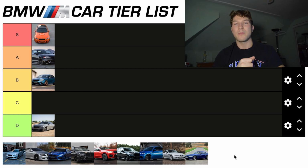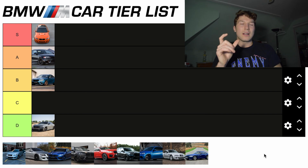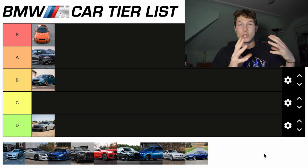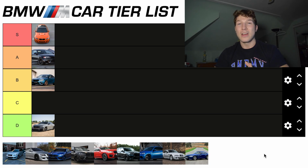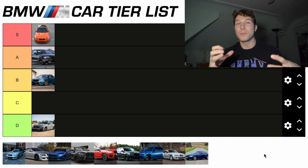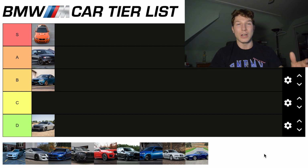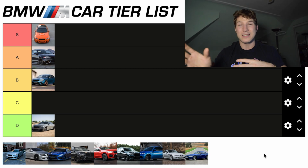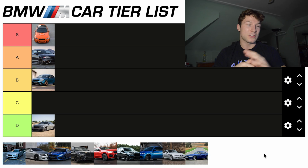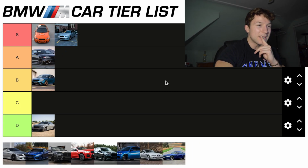For me, the top 3 M5 models are the E34, E39, and the E60 M5. Right in the middle, I feel like this is exactly where BMW found the perfect mix between sports car and comfort business sedan, while not compromising on either. They're comfortable, long cars that have a lot of room in them, and they're luxurious inside, but they have some absolute beasts underneath the hood. Where I think the newer cars, again, are a bit too businessy, but still respect across the entire line here. I think this is a super iconic BMW line. I'm gonna have to put this one up with the M3s in the S tier.